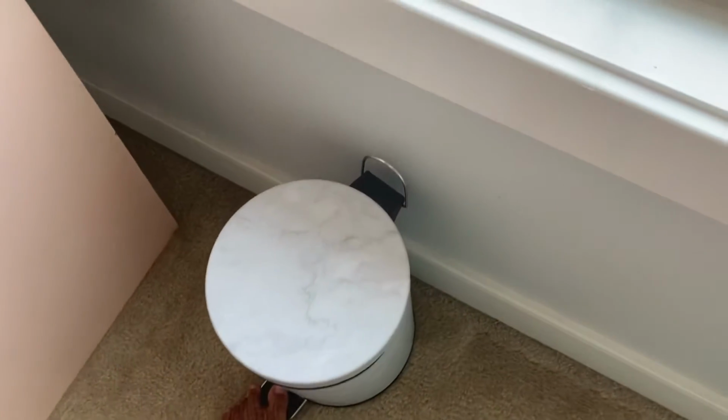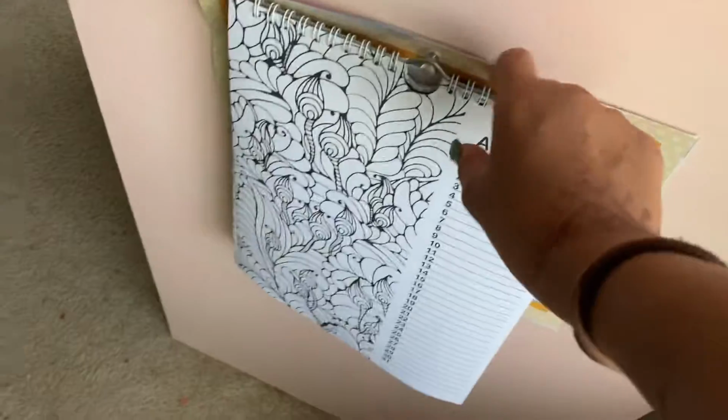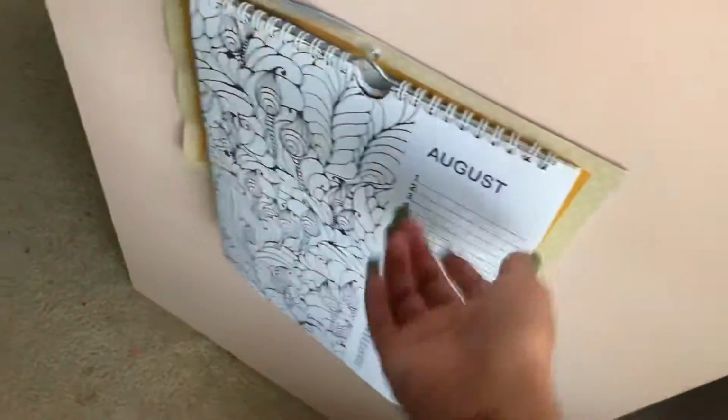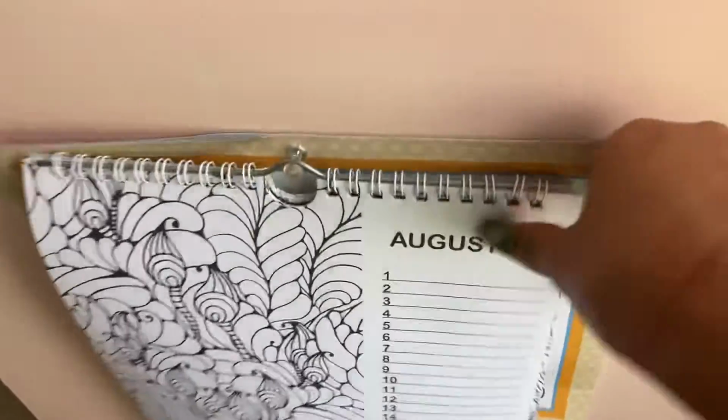Alright, next is my trash can. Yeah. Here are my calendars on the side of it. Right here, I have one that works for literally any year that you can tell it. And then this one is just one for 2022.